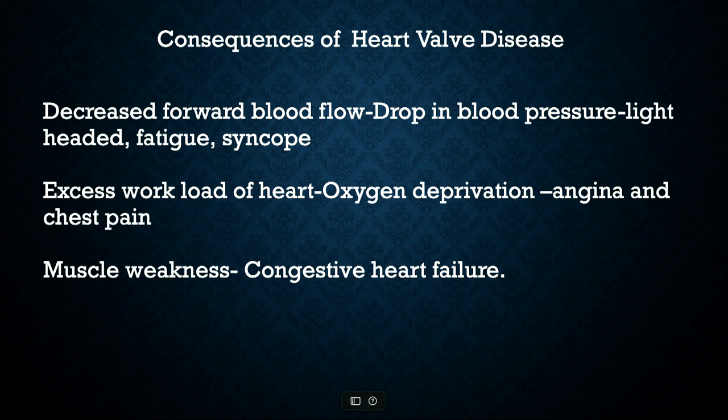And what happens when the output falls? Blood pressure may drop. You try to walk up a flight of stairs, you just don't have the energy. There's not enough blood getting to your muscles. You can get lightheaded. On extremes, you can black out. But a lot goes wrong when the forward flow is not able to compensate.